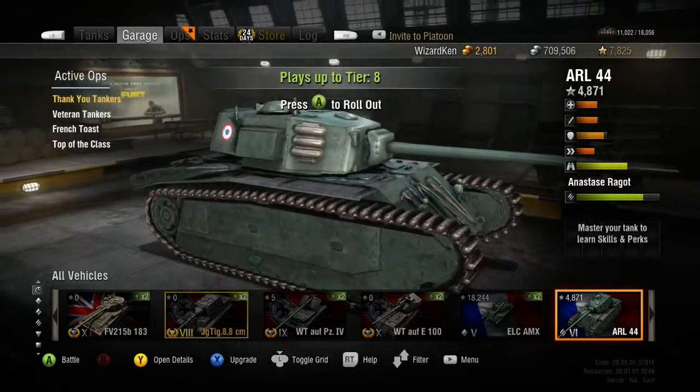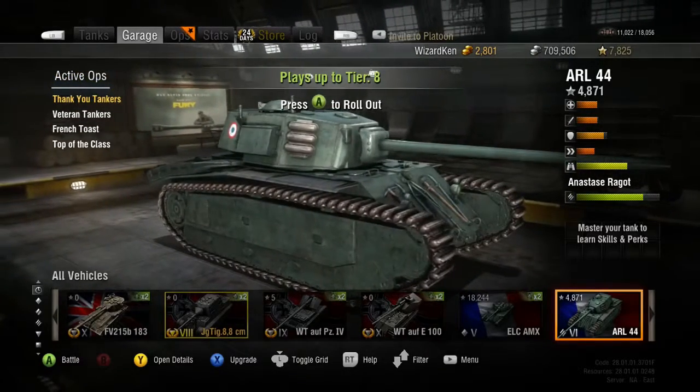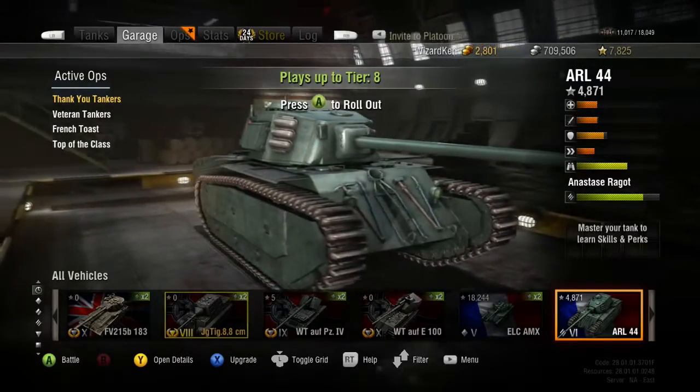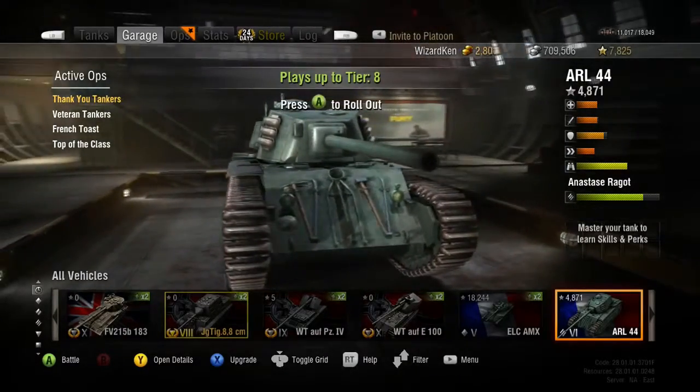Plus, they didn't know how to build a heavy tank. They were just trying to figure it out. That's why this is called the transitional tank, because it was a great learning tank.